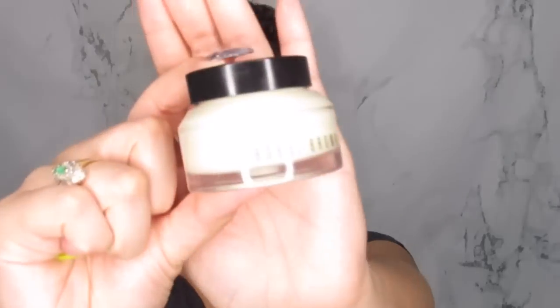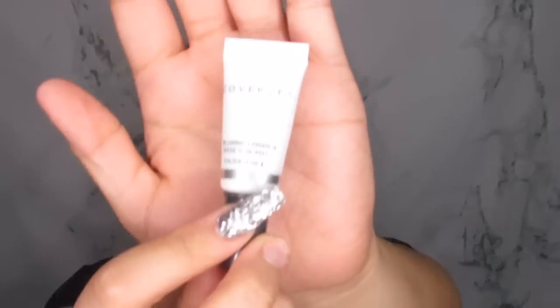So we are just going to prime our skin, and I'm going to use my vitamin enriched Bobbi Brown base, which looks a little bit like this. And I'm also going to use my Cover FX blurring primer. These are really good. The vitamin enriched base really just moisturizes your skin, and the other one just blurs out your pores, and it looks so smooth, so beautiful.